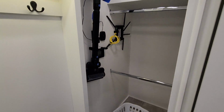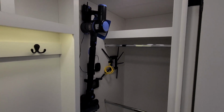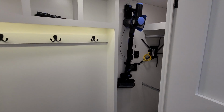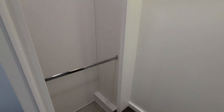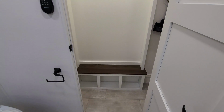Nice, very large closet here. Little vacuum there, little internet connector thing there. There's also the charge controller for the solar panels in there. Motion lights in here as well. But a huge walk-in closet right there.